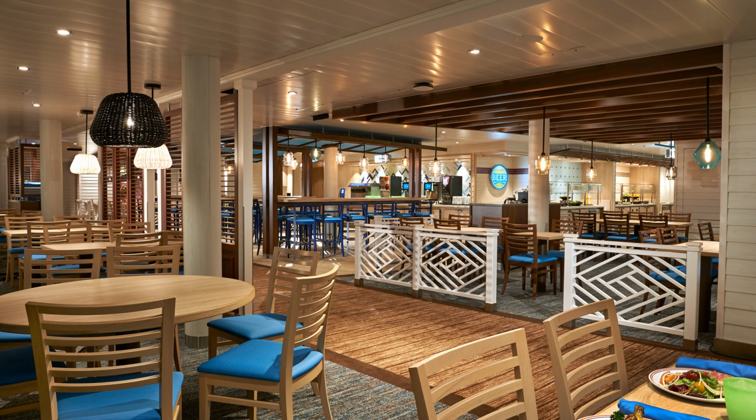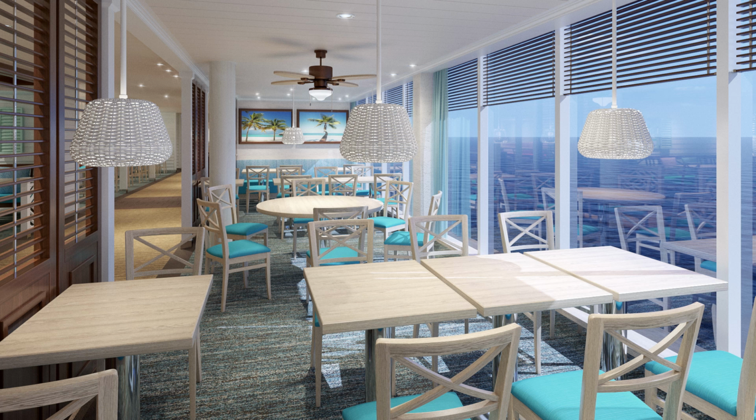First up, let's get the basics out of the way. Let's talk about the Lido Marketplace. I really enjoyed it. What I enjoy most about the buffet setup on Carnival Jubilee is the configuration of it. I like that the seating is all on the outside. The food stations are in the middle, set up in little ways so that it's not overly crowded.